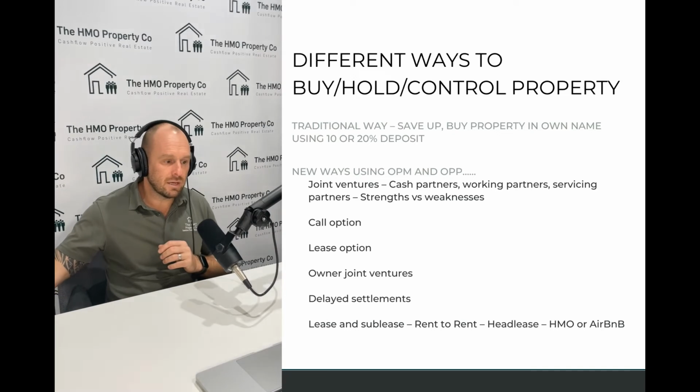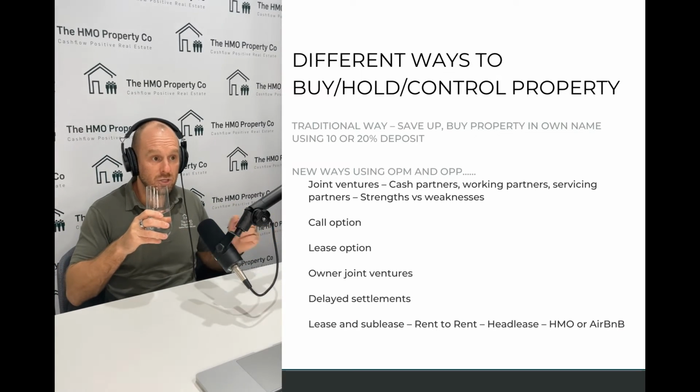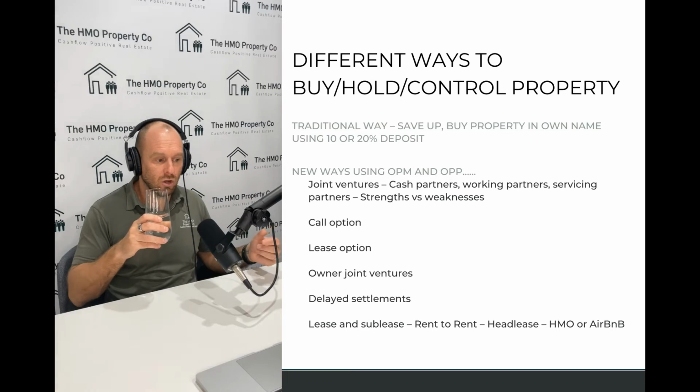Now, there's a few different ways that we can actually control property, and I'm going to bring in somebody else to talk about this in more detail later down the line, but we've used what's called call options.